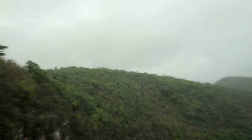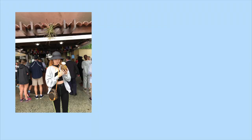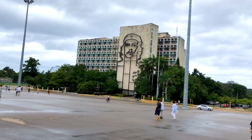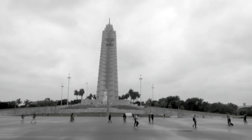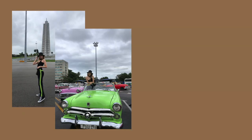Havana is about 3 hours away from Varadero, so on the way we stopped by a hut and got these delicious pineapple drinks. We arrived at Revolution Square where we saw the monument of Jose Marti. And here are some photos that I took here.